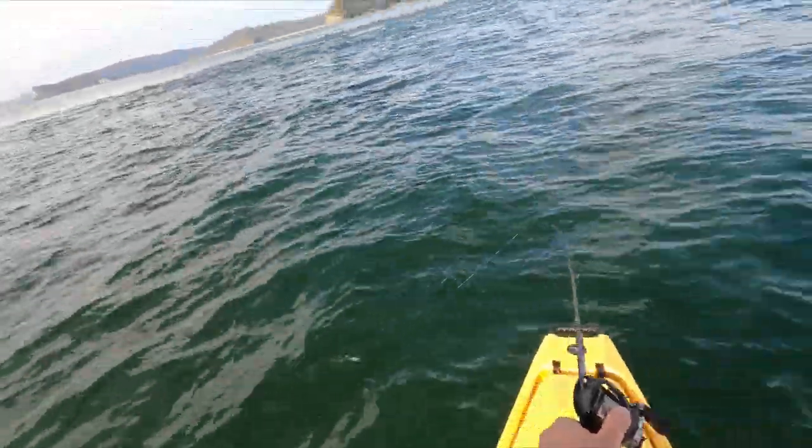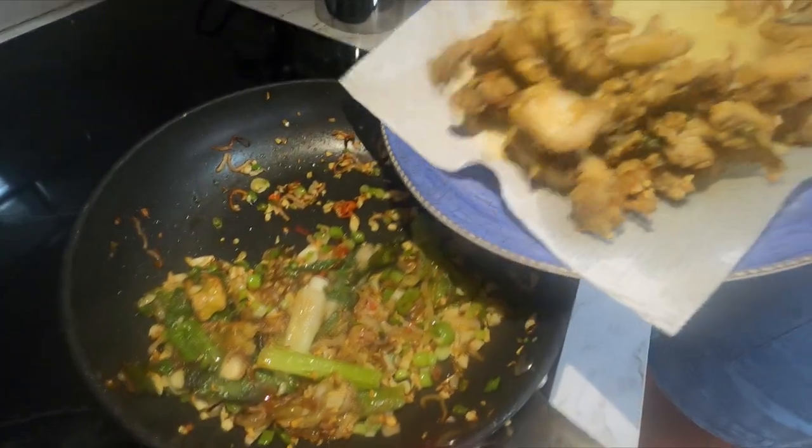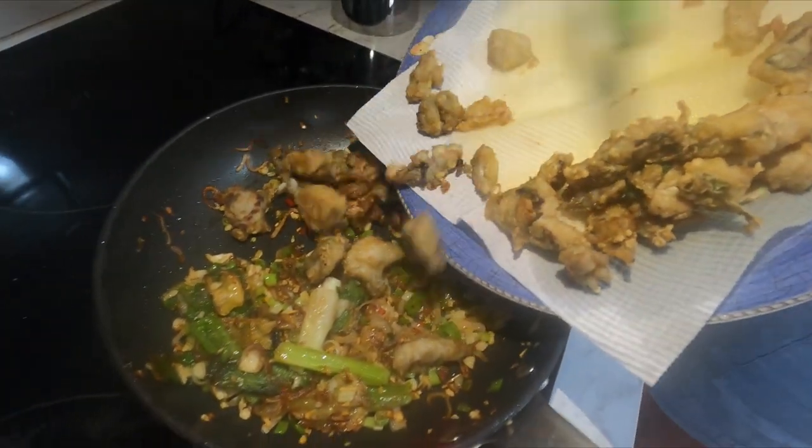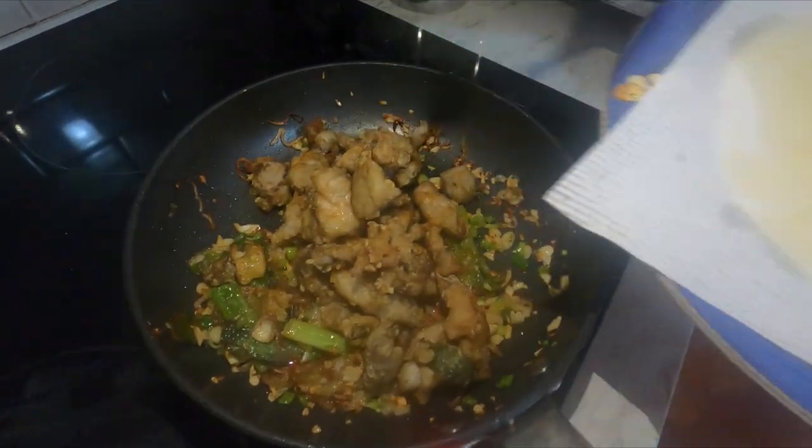I'm on. The fish, now it's time to chuck it all into the mix. All that fish goes in. Beautiful. And we'll add salt and pepper now.